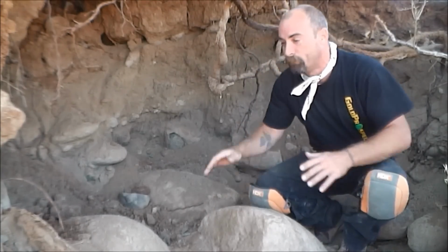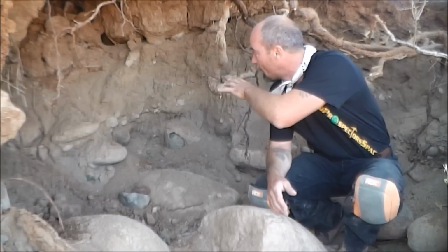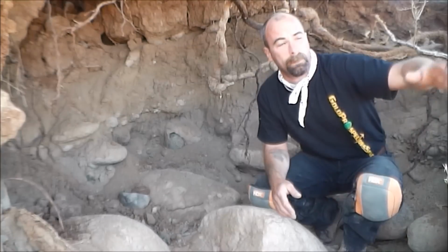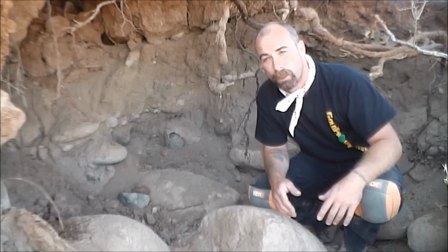So I'm presuming that these big boulders were the riffle effect, and then it got sanded over through low tides, through swirling water, etc. But these holes are all within, I'd say, approximately 40 to 50 yards of each other.